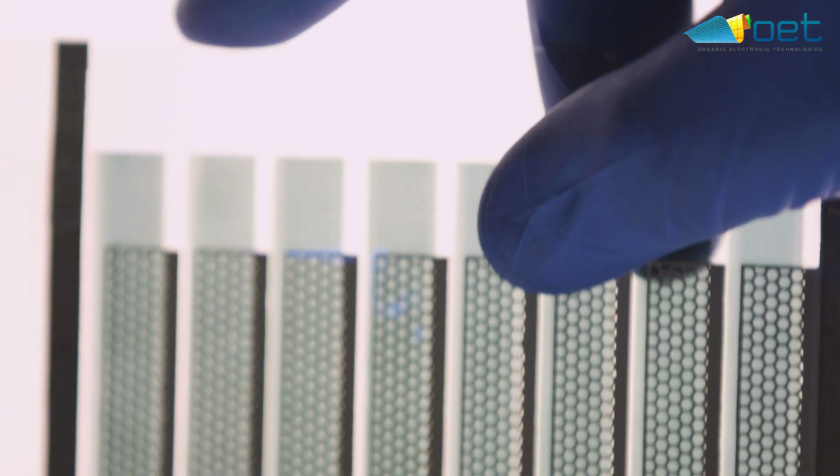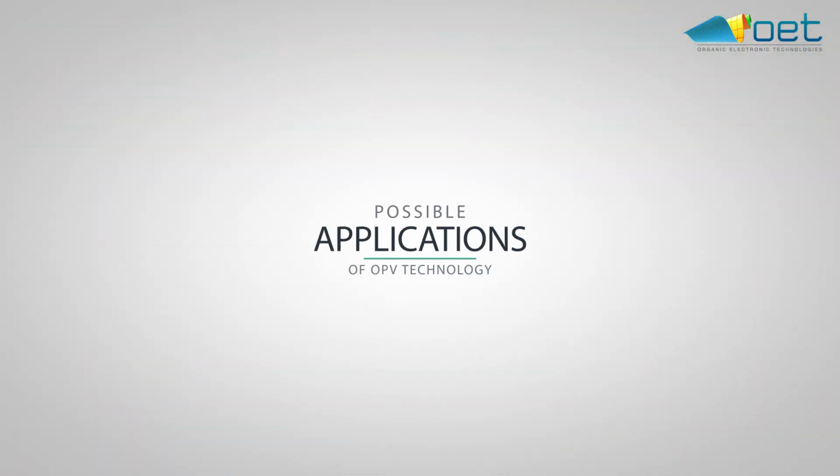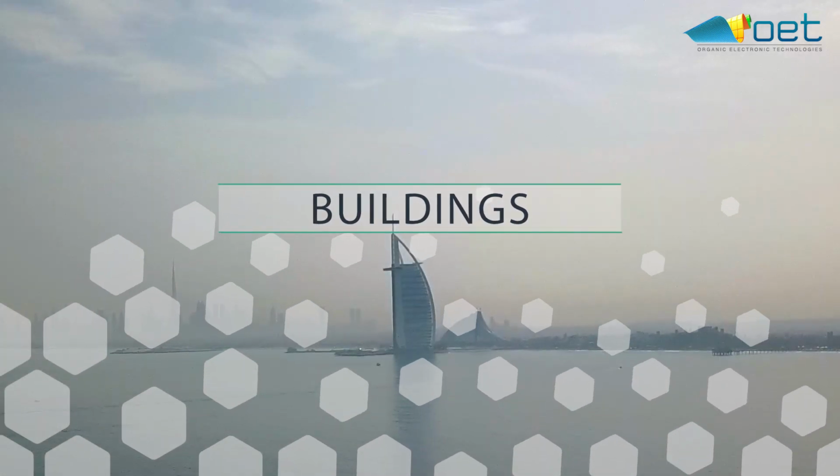OPVs are ideal for a wide range of niche and emerging applications, extending from portable electronics to smart packaging, to wearables, IoT, and indoor applications, to automotive, greenhouses, and building integrated systems.